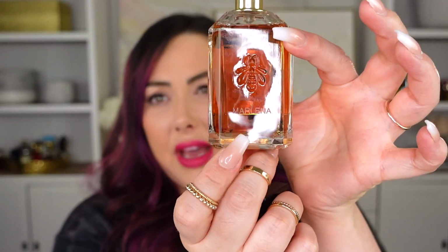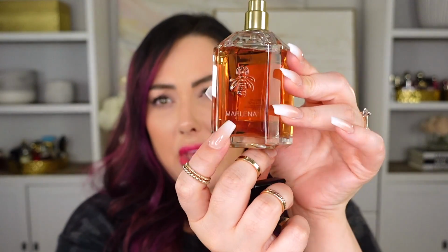And what's really cool is you can customize the cap on their site. You can get a different colored ribbon. You can engrave your name on the back. So I don't know if you guys can see, I have my name engraved right here, which I think is such a fun touch. So this scent type is technically qualified as an amber. It is a rich vanilla, but it's not super spicy. It is just a warm, rich, luxurious vanilla. When I first spray it, it smells like vanilla extract.